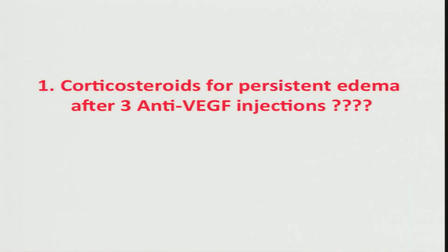Now, I shall be talking about corticosteroids. Corticosteroids mainly have a role in macular edema and not much for proliferative. So I'll be generally talking about macular edema. A big question which most of us ask is about anti-VEGF. We all know, center-involving DME, we inject.